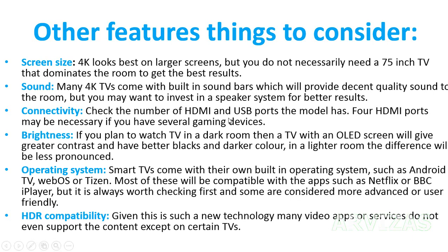And connectivity, look for 4 or 3 HDMI ports and 2 ports for USB. Brightness, OLED is a little better, and QLED also. Operating system, smart TV, WebOS, Tizen or Android TV, and HDMI compatibility.